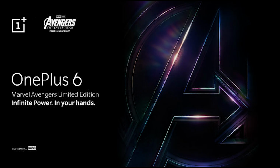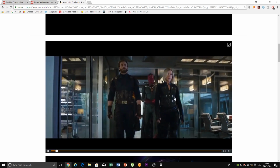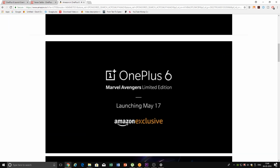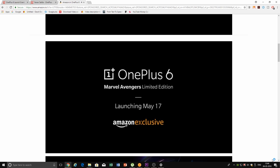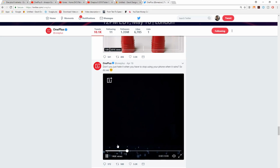OnePlus also confirmed that it will launch a special limited Avengers Infinity War Edition OnePlus 6 with all top-notch specs, honoring its exclusive partnership with Marvel, and a video teaser was also released by OnePlus supporting this. OnePlus also confirmed that the OnePlus 6 will be water resistant. What rating it will carry is not yet out, but a video teaser posted on Twitter did confirm that the smartphone will have some kind of waterproofing.